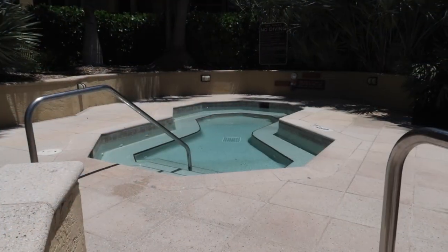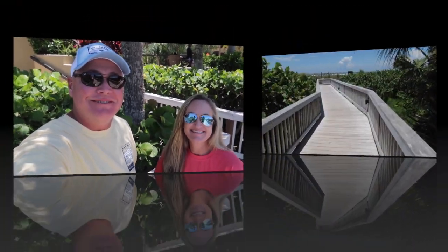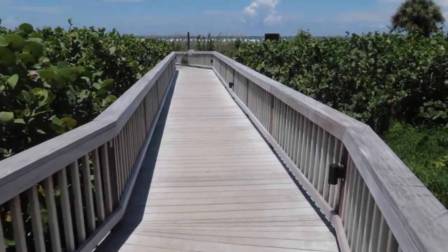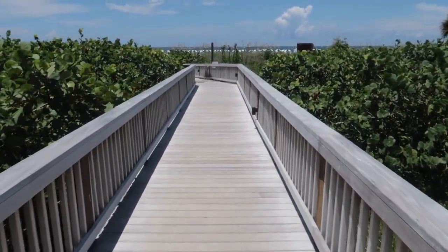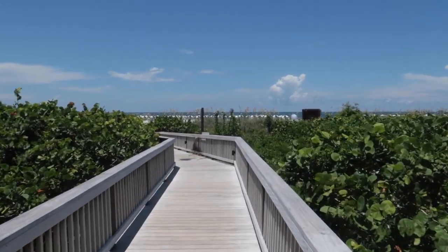And here is the other hot tub. And that's it, that's all to show you. No, there's more. So now that we've shown you the resort, let's take a quick trip down the boardwalk straight to the beach. Right there. This is said boardwalk, referenced by Nikki. It's just right over there, the beach.